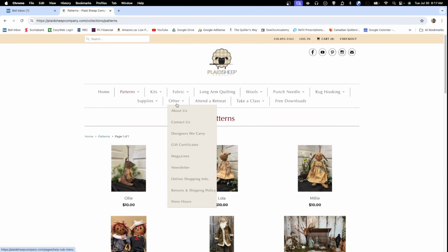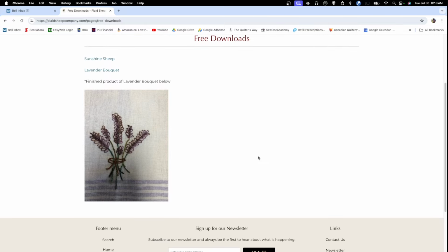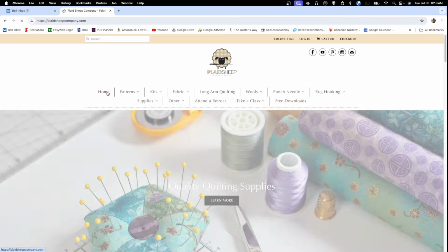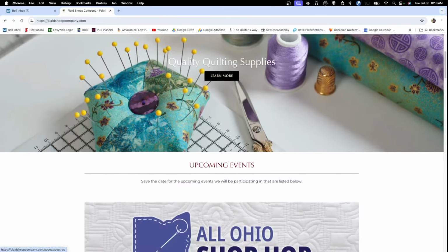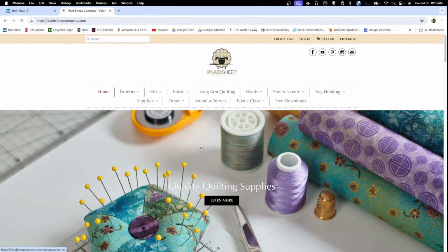So really, this is a store you need to visit more than shop online, because I think they have a better selection in their store. They do have some free downloads. Yeah, okay, that doesn't impress me much. Maybe it would if I did hand embroidery, but no. What I can say is I think their in-store shopping experience is better than their online shopping experience. But if you're going down to Berlin, Ohio, you might want to check this website out first before you take a look in their store. That's the Plaid Sheep Company in Berlin, Ohio.